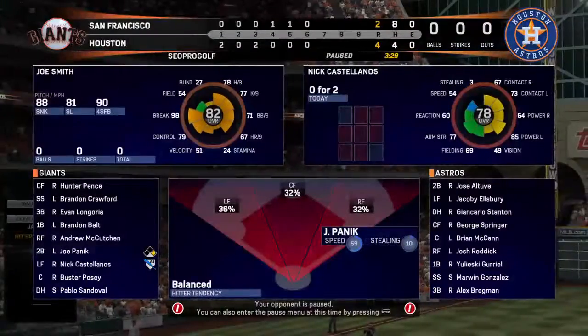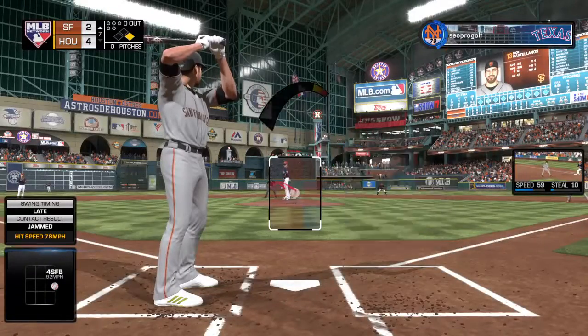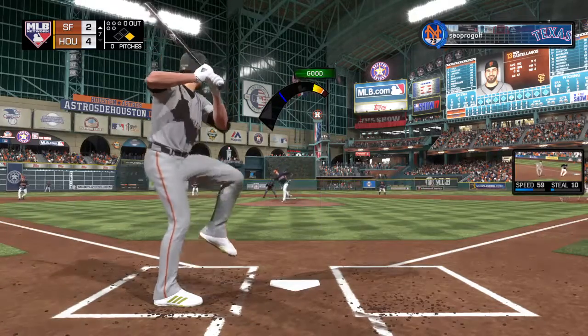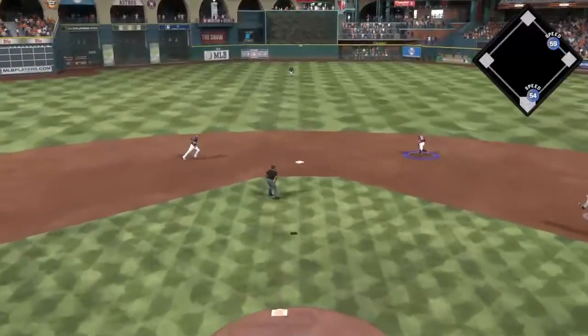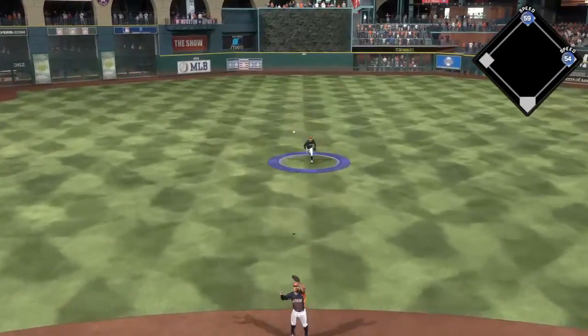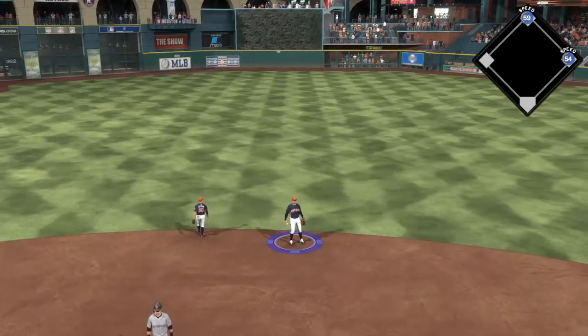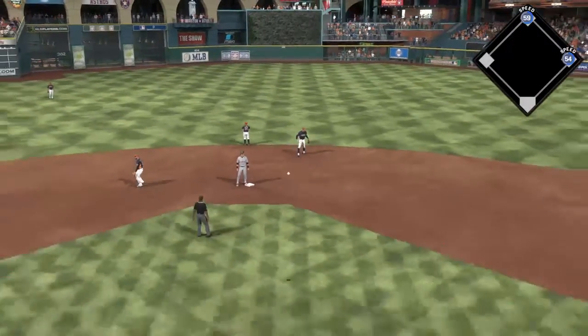Joe Smith. Now pitching for the Astros. Ready to deliver. Here's the first pitch. Hit hard on the ground to second. And this will be a base hit into center. So the first 2 are aboard here to kick off the 7th.